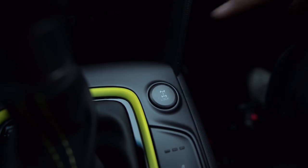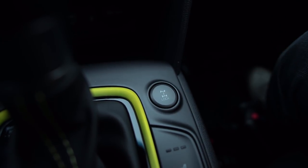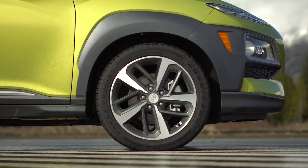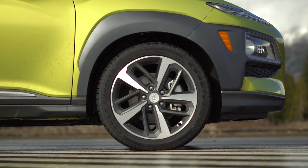Random thing as well, since we're talking about this console area, locking differential. A locking differential in a compact crossover. That's pretty crazy. So what that does, you lock your diff and it sends up to 50% of the torque to the back wheels, up to, I believe, 40 kilometers per hour. And we also have hill descent control, because every crossover needs that to prove that it's a crossover. That's right. And this has all of the plastic cladding on the outside, so this is super off-roady, on-roady.